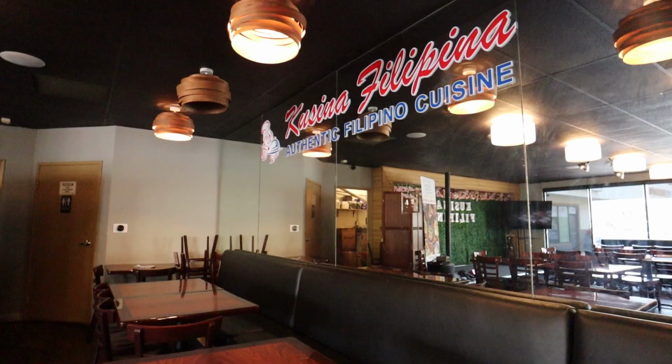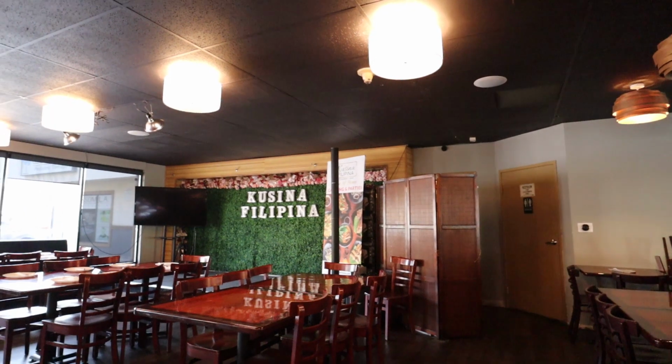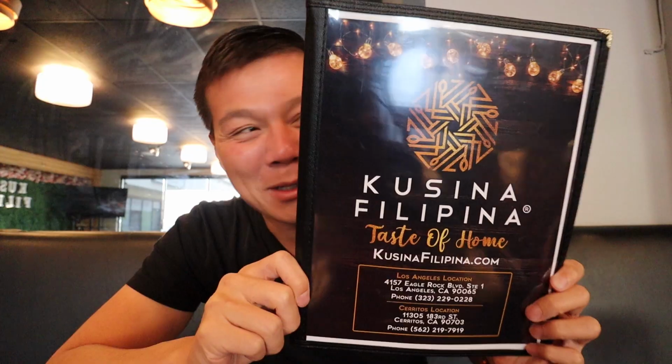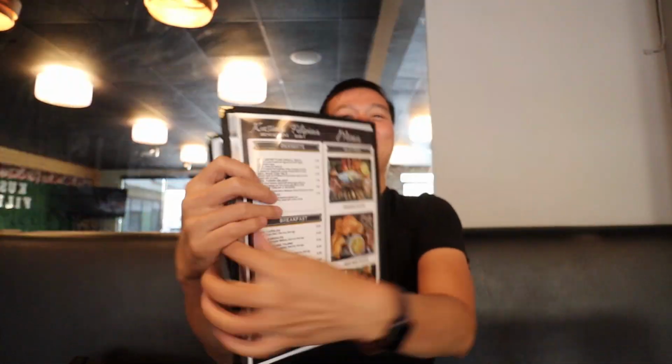Alright guys, so I'm actually in the restaurant now, and the first thing I want to show you is, take a look at this awesome menu. I love menus when they have photos, and they have a lot of great photos here. It's so awesome. Okay, I seriously ordered up a storm. Definitely gonna have some food to go for later, but I think I did like 5 or 6 different dishes.